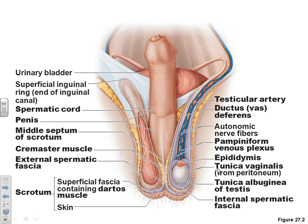This view is sometimes a little bit easier for students to see the path that the sperm has to travel. So located down here, we have the testicle, and then the epididymis is kind of behind. Then the sperm would travel out the vas deferens and then join in. Another good thing about this picture is it allows you to see the different layers of the scrotum.